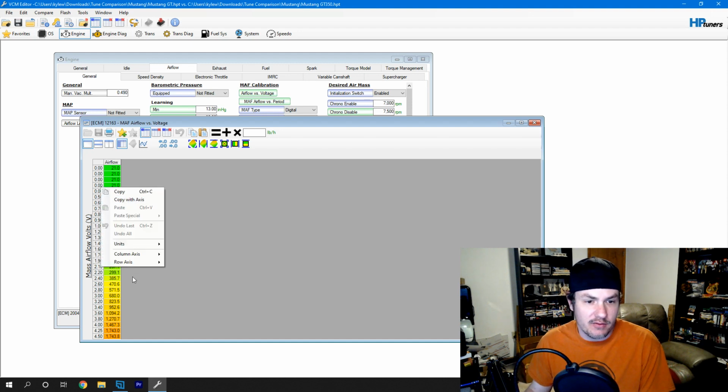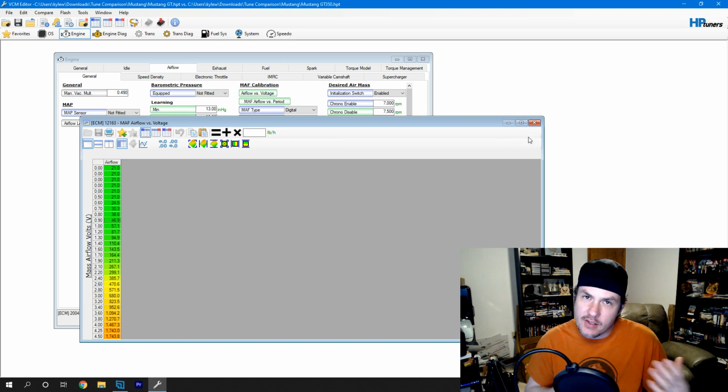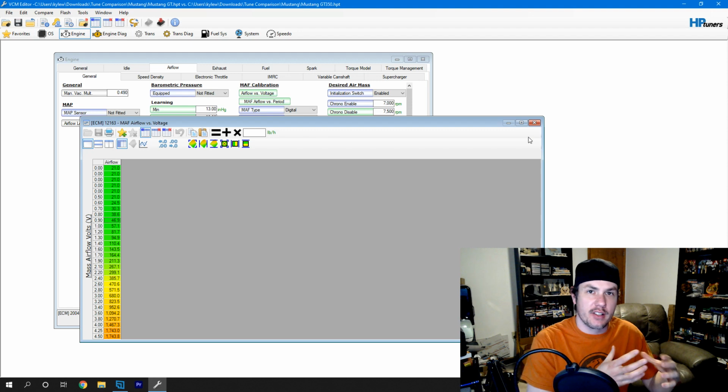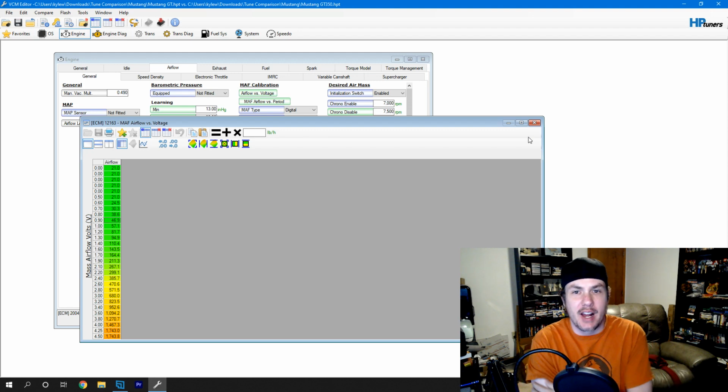The units on the column axis and row axis here are just different. And in fact, you could copy one over from the other and it would be the same. But as I said, that makes sense because mass airflow is a calculation based on the diameter of your MAF. And that's one of those things whenever somebody asks, oh, I'm maxing out my mass airflow sensor.